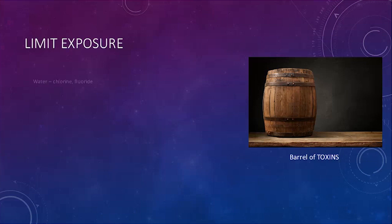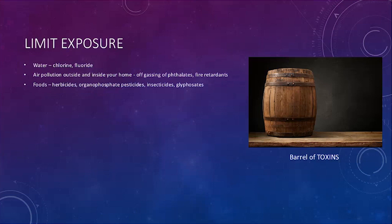Now, the different toxic exposures is water. You know, most of our water has chlorine in it, and fluoride. We have our air pollution inside and outside the home because of all the off-gassing that's happening inside our home. They're actually showing that inside the home tends to be actually more toxic than outside the home, which is actually quite scary. We're also getting it in our foods, as I talked about as well, and these herbicides and pesticides and insecticides are really affecting our hormones, our immune system, our gut flora, causing huge problems in the body.